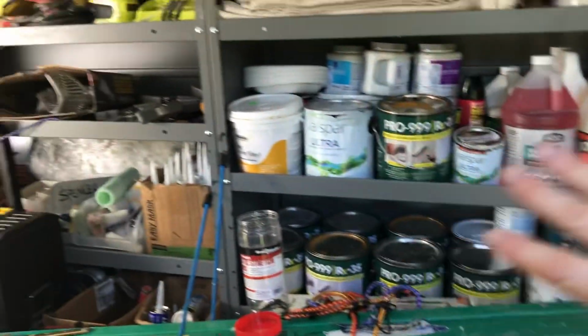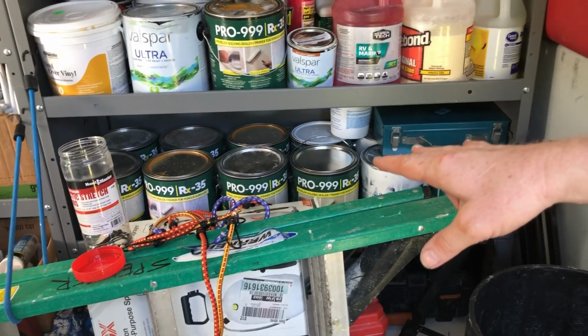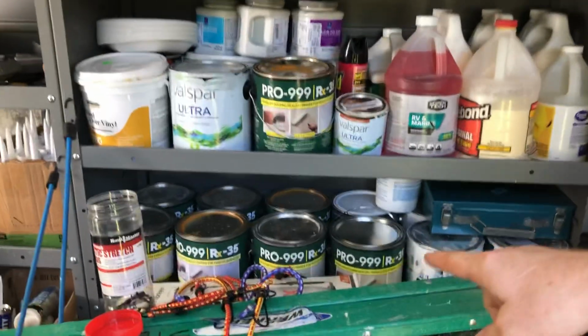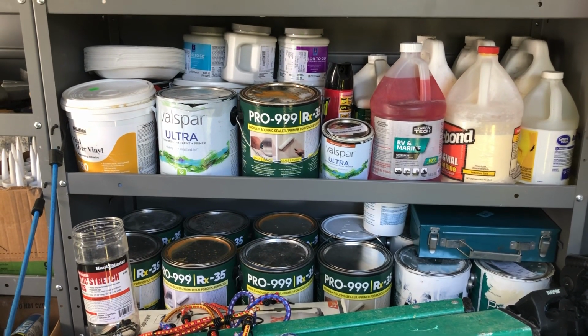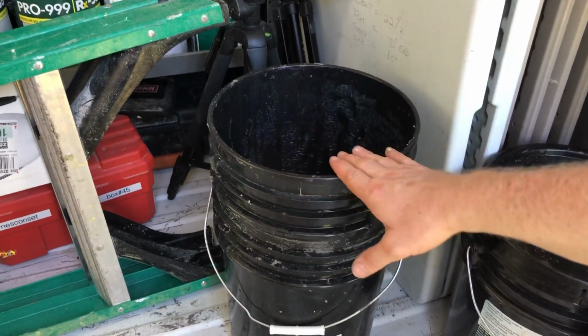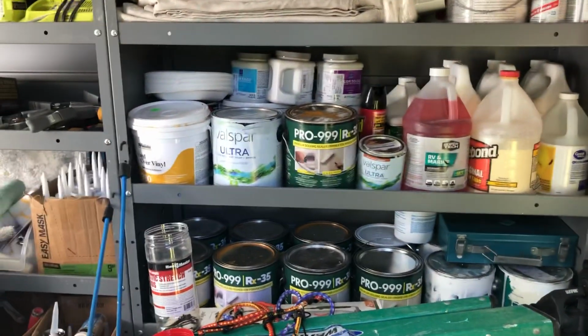On the shelf, I keep all my quote-unquote chemicals. If you look down there, you'll see one of the main tools that we use in prep work, and that's Romans Pro 999. And you see all of those gallon cans there. Now, I should have a 5, but guess what? It takes up too much space, and then you can't navigate around your truck. So you'll see that that's one of the main stocks in a wallpaper hanger's truck.